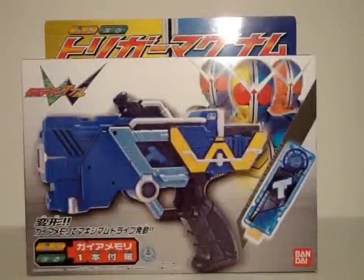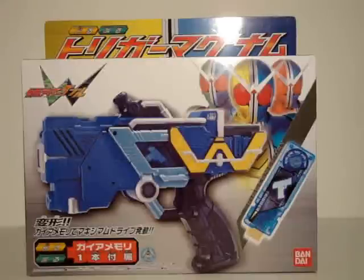Hello, this is Soundout here, back with a Kamen Rider Double review. This time we have the Kamen Rider Double Trigger Magnum. And I got this through CS Toys because I finally restocked this thing. This had been bugging me for months on end. It's the only item I was missing until Prism came out. But with this, it will complete my collection of the main 6 memories, and that makes me happy.